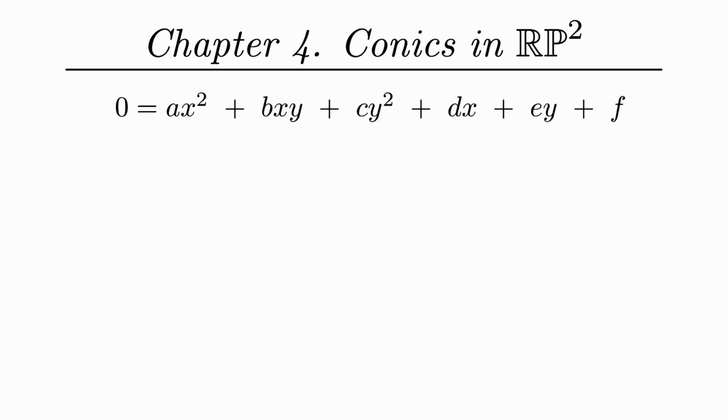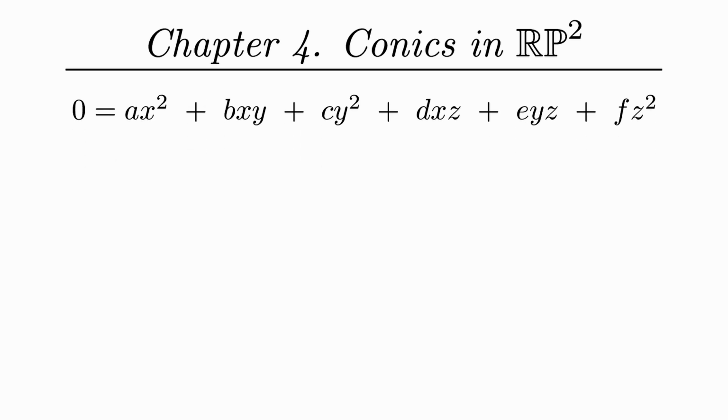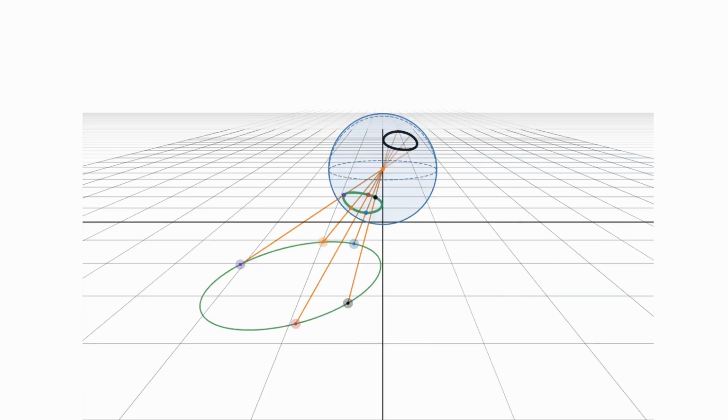Now that we know the equations for conics, and more particularly circles, in the affine plane, how do we see them in the projective plane? We had this homogenization trick. Let's play with 5 points like we did before, but see what they look like up on the sphere. Well, when you have an ellipse in the affine plane, what does it look like up on the sphere?